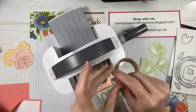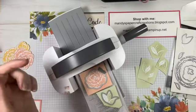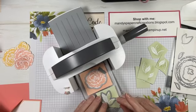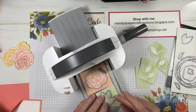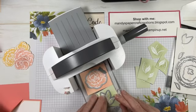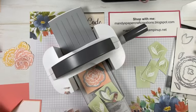If your washi tape is really sticky, just dab it off on your clothes. If you've got a cotton shirt or jeans or something like that on, just dab it off so that it's not too sticky, because you don't want it tearing your cardstock. Some people use Post-it tape. I've been looking for Post-it tape in our local stationery store, but I haven't found it yet. So far they haven't stocked it. Well, I guess I should ask them.